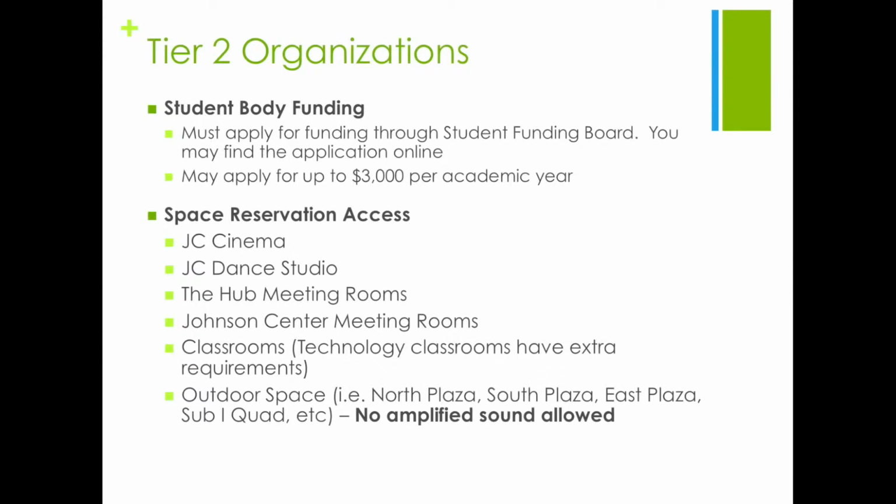Tier 2 organizations have access to up to $3,000 per academic year. Your organization does not have immediate access to student body funds. Your org president or treasurer must apply for funding. The application is available at si.gmu.edu.